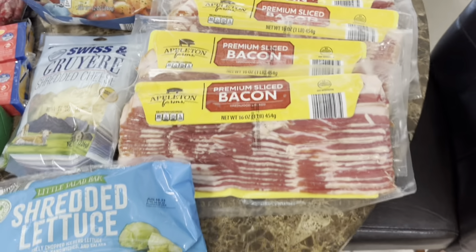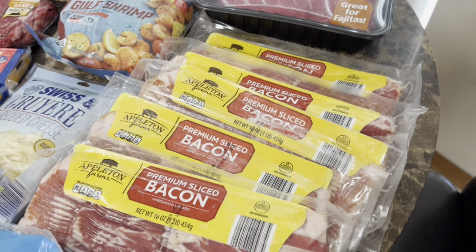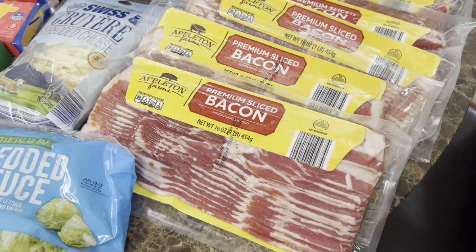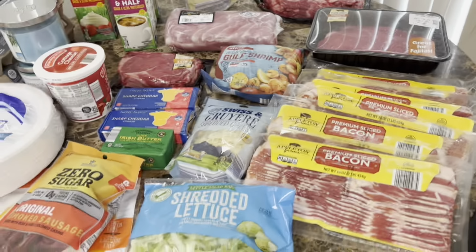And then, of course, I got 5 pounds of bacon. I think there's like a couple more slices of bacon pre-made in the fridge that'll probably be gone today. But we are going through bacon like nothing. And I'm so thankful that it's like $4.69 a pound at my Aldi's. So I'm looking around, making sure I don't forget anything.